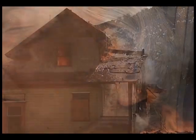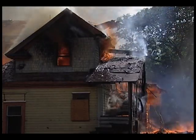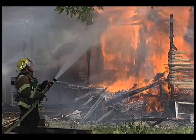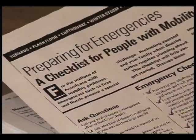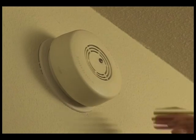Older people are more vulnerable to fires and natural disasters because of reduced mobility, hearing, or other impairments. It is estimated that 75% of older people who die in home fires did not have working smoke alarms. Working smoke alarms provide early warning of fire and are especially important for older people. A safety checklist of the client's home should include monthly testing of the smoke alarms.